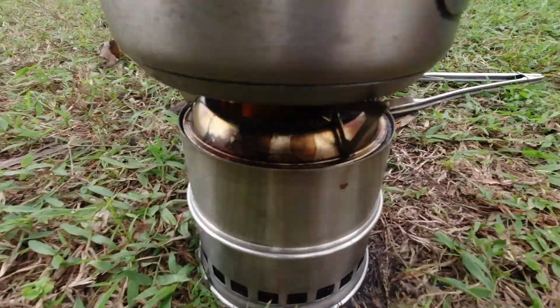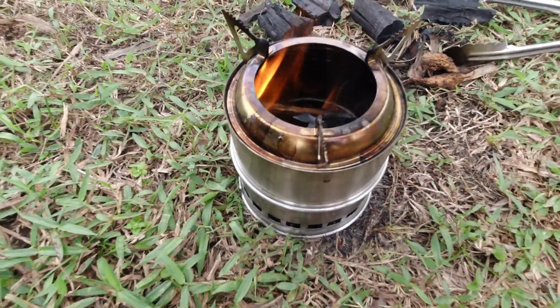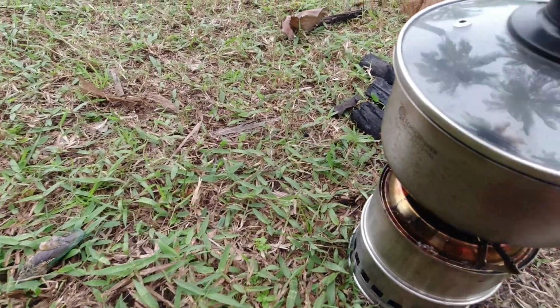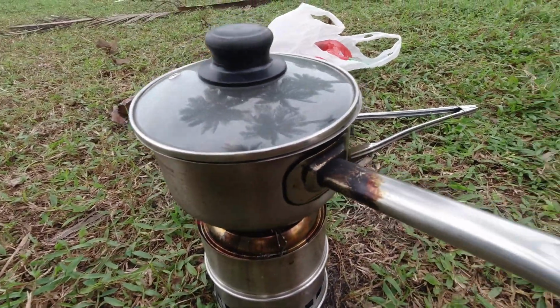Guys, finally! There's a fire and it's finally cooking. See the fire? That's the water. And the mussels are boiling.